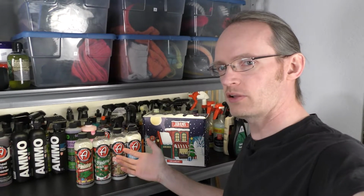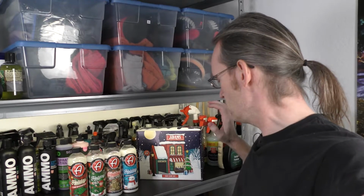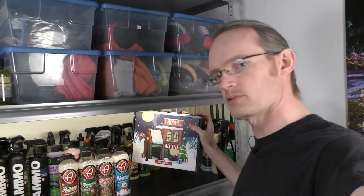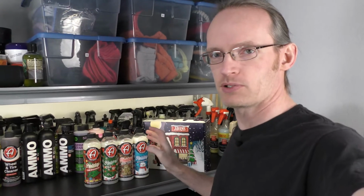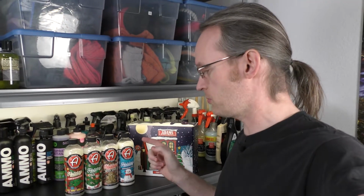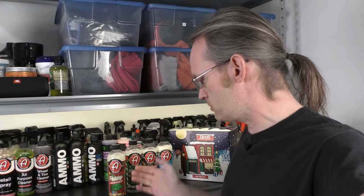So here's Adam's Holiday 2020 seasonal lineup of car care products. I got the full set, comes in a nice box, well presented. I would have done a full unboxing, but it's freaking freezing in here, so I kind of want to get through it. Anyway, let's start with their holiday scented car shampoo. Let's check it out.